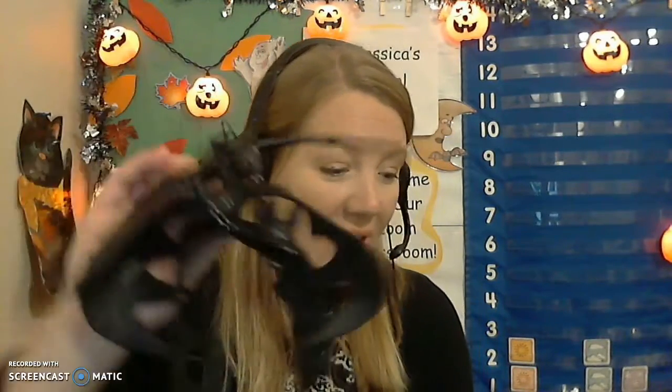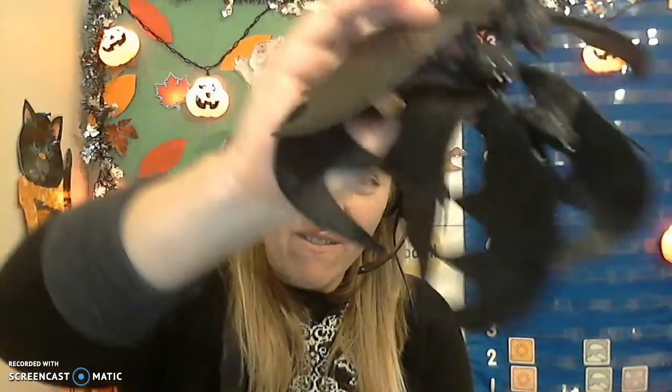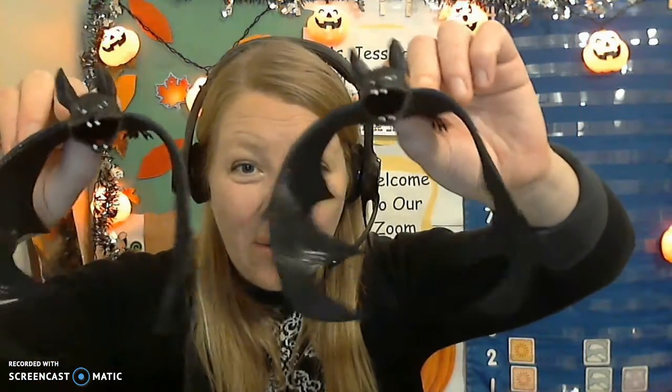3 little bats flew out to play over the trees and far away. Mama Bat said, "Eek, eek, come back." But only 2 little bats came back. Oh no, only 2 bats came back.